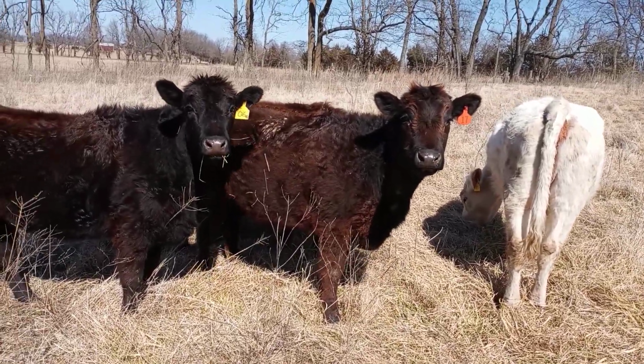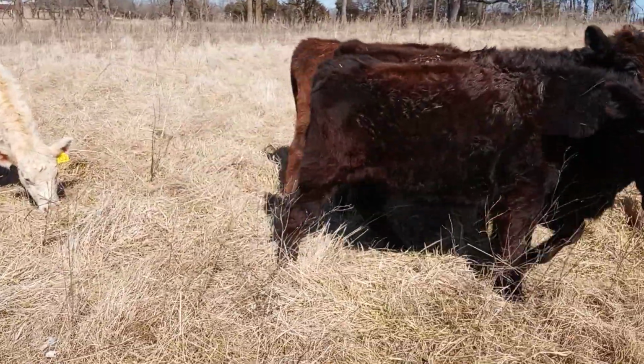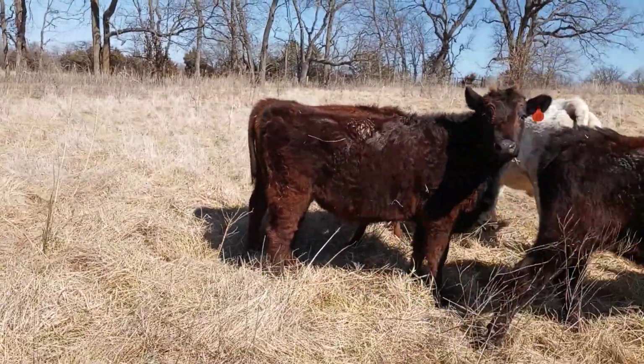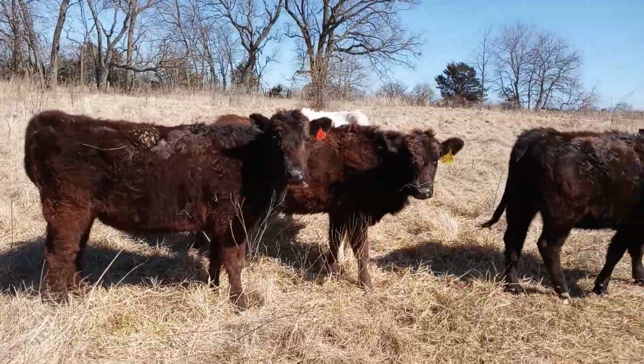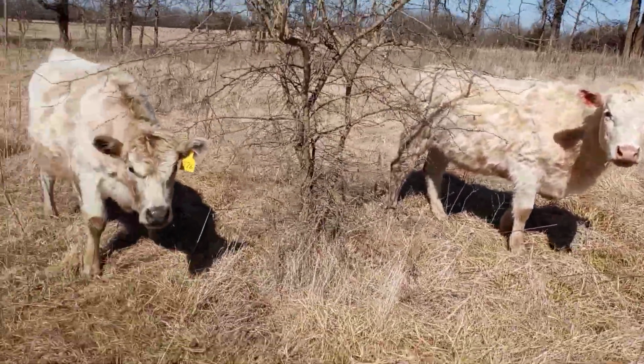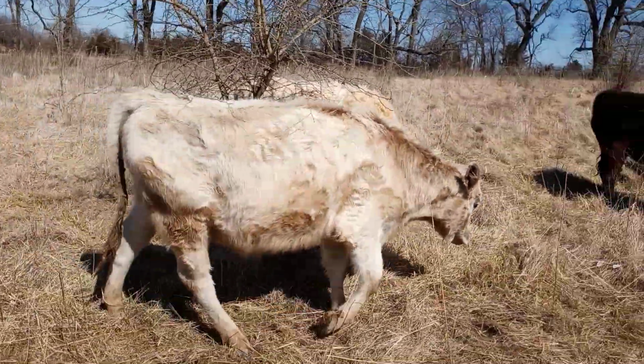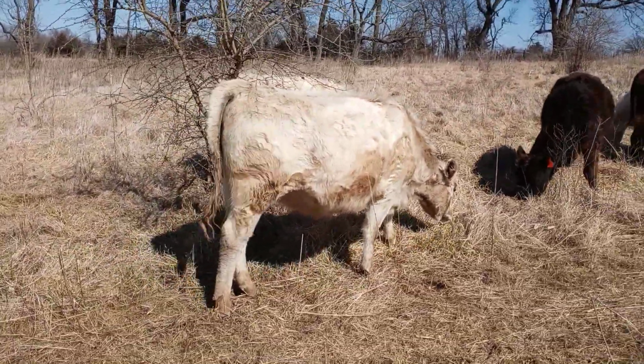They don't seem to be real fond of me talking. I normally just come out here and walk around them and they just don't mind me, but they've got their head up listening now. That's probably the best heifer I've ever had on the farm. I don't know if she'll turn out to be anything, but she looks great.